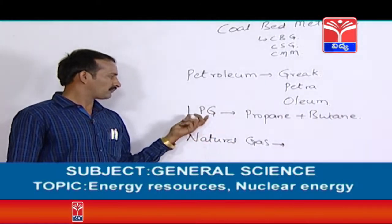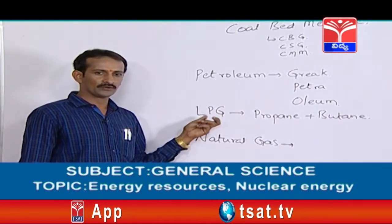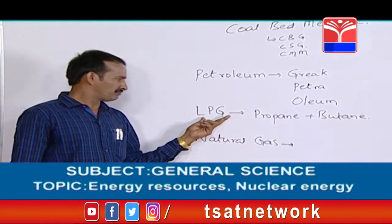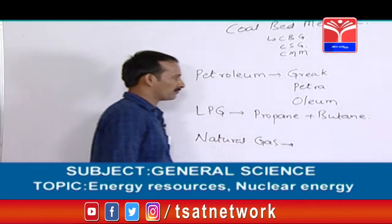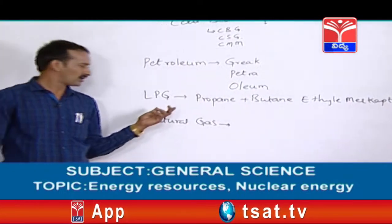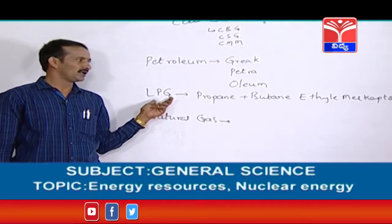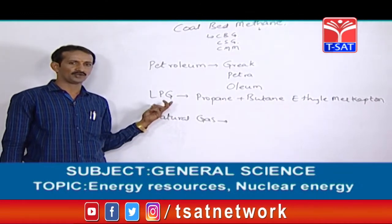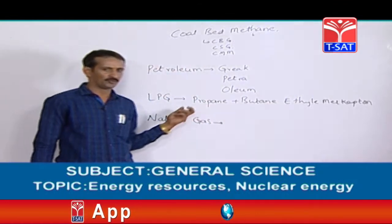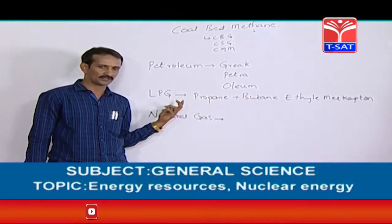If there is any leakage of LPG in our daily usage, we experience a smell. That smell comes due to the mixing of a component called ethyl mercaptan. Actually, LPG is an odorless gas, which means we can't experience any smell from it. In order to identify leakages in our domestic usage, ethyl mercaptan is mixed with LPG. Only due to the smell of ethyl mercaptan can we identify the leakages of LPG.